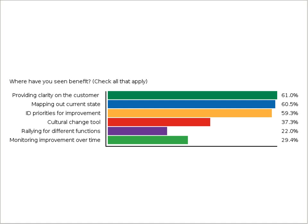I don't know what you think, Claire, but that 29% is pretty healthy for that particular application. And cultural change tool, I think that's a tricky one. It's an important one, and we find that the tool is very good at this. But just for what it's worth, it's not surprising that just over a third of you are using it in that way. I think that is a more advanced application.